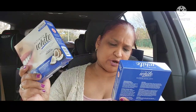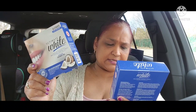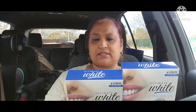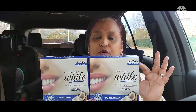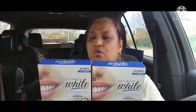Another thing here in this bag that is amazing is Six Strips Ultimate White Whitening Dental Strips infused with coconut oil. 30 minutes express treatments. Help aid with sensitivity. Quick and easy way to whiten teeth. See results in as little as 3 days. Safe, non-toxic, enamel safe. So this is great because I have very sensitive teeth and everything makes my teeth crazy because my enamel is also wearing thin. And best of all, it's infused with my favorite thing.